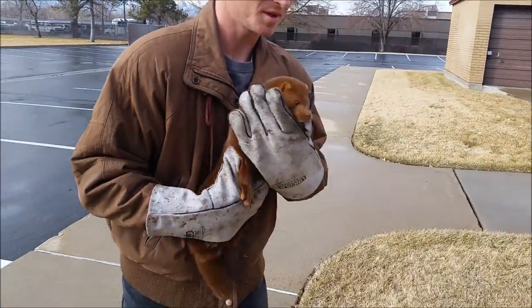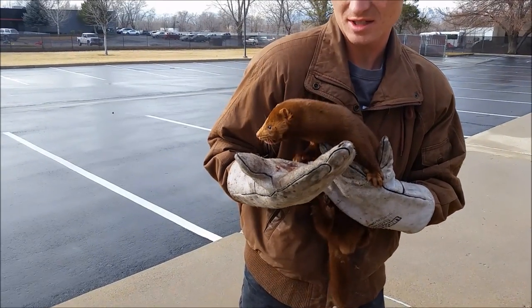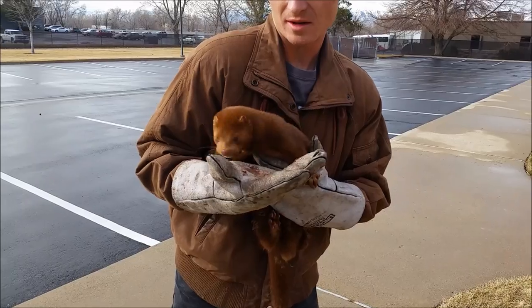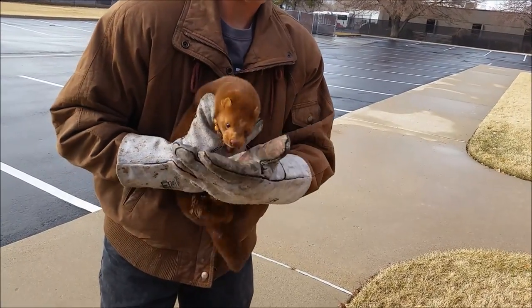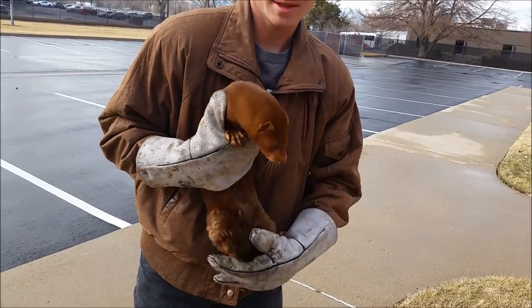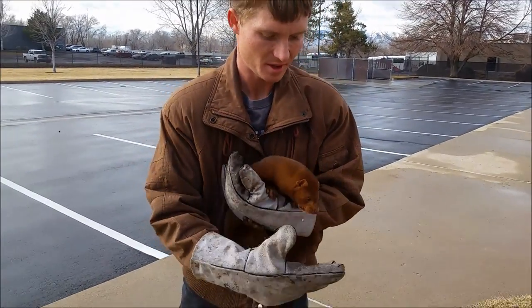I haven't really worked with him getting him to eat on my gloves just because he's not scared of being in my gloves at all. Most mink are, and so I do a lot of work getting them to stay in the gloves while they eat. It's not really been necessary for him because he's not intimidated by me at all.